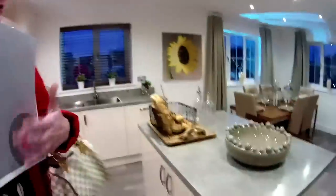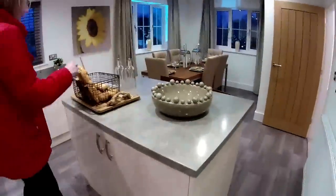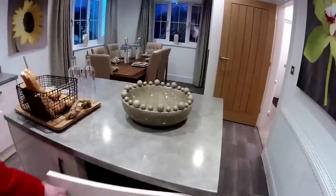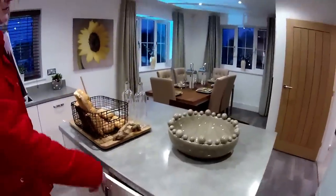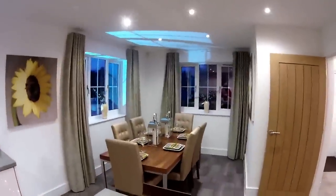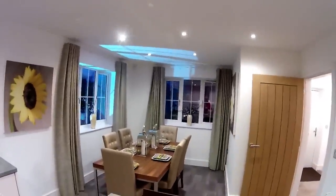So through there we've got a utility. We've got an island and a dining room. So the island's quite nice, isn't it? Just a little extra touch there. Gives you more cupboard space for the breakfast bar, but it doesn't take much size off the kitchen. And then you've got that dining room, with adequate dining space there.